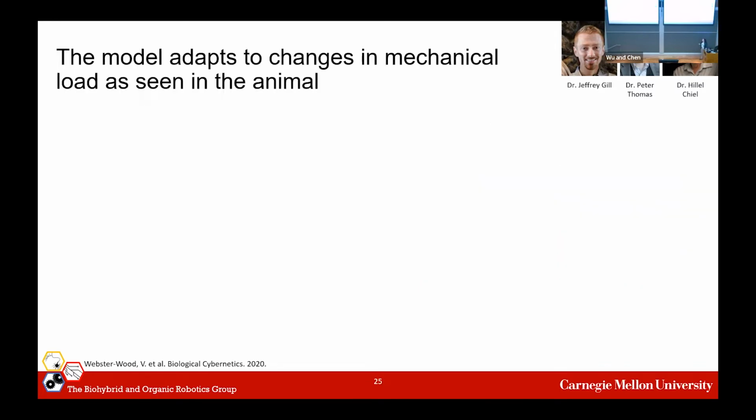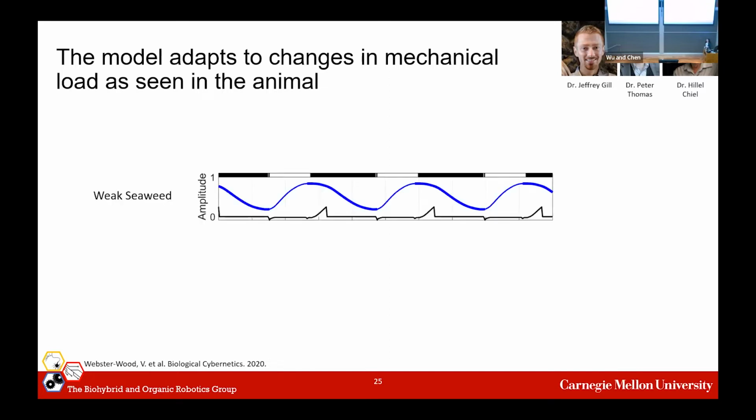Furthermore, the model, because of this sensory feedback system using these known pathways, can adapt to changes in mechanical load as seen in the animal. So if we simulate really weak seaweed, where we put a force threshold in there that allows the seaweed to break during swallowing, we get these bite-like motions, right? So we've still got that protraction, retraction cycle. The force on the seaweed rises until it breaks, drops off as the cycle continues.